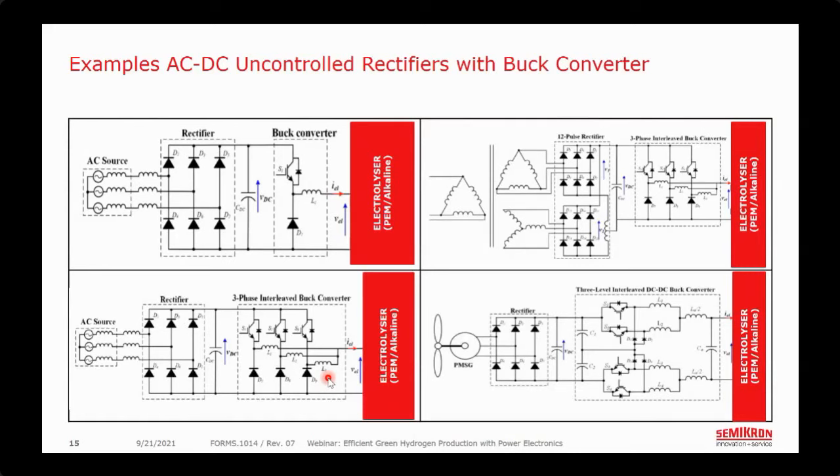In terms of power quality, a three-phase interleaved buck converter offers the same benefits as a standard buck converter. For high current applications, the six-pulse rectifier can be exchanged by a 12-pulse rectifier, as shown here and explained previously. But of course, it leads to additional complexity.